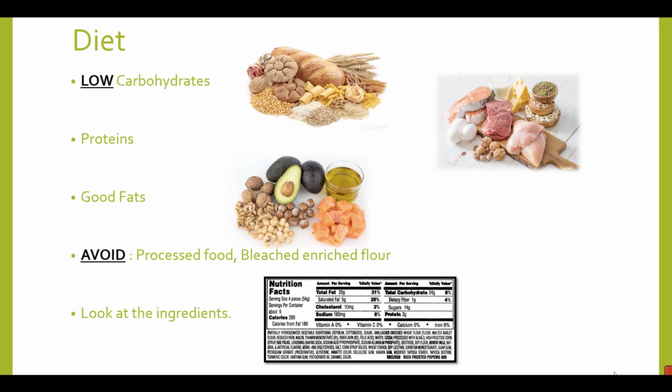Your diet. Let's start with a low carbohydrate diet. This is something that I've been advocating more and more recently. Proteins are also very useful, and I believe that good fats such as avocados and walnuts and olive oil and fish and salmon can also be good fats that can be easily digestible, as well as nutritious and provide some essential nutrients. But avoiding those processed foods, and my all-time hated food right now is the bleached white enriched flour.